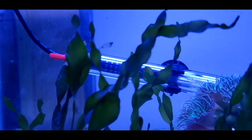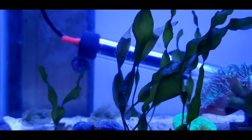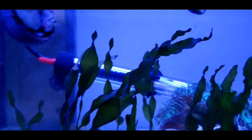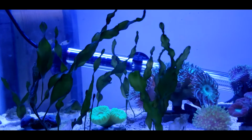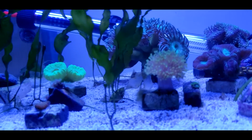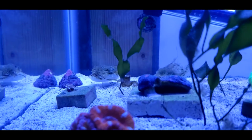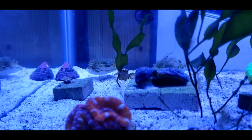Some of my macroalgae is going clear. Some of the original assimilators here. All the new ones are doing well and I'm getting new growth, but some of the old ones are just going away, like this one down here. That one back there that's been toast for a while.